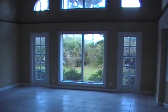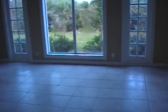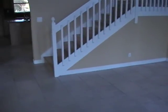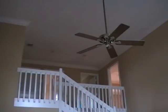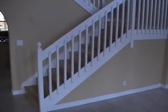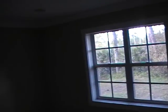Here you see some beautiful windows letting in natural light. This property is very unique. You have one bedroom downstairs, the rest upstairs. Hardwood floors in all the upstairs. You do have carpet in this bottom bedroom here. Looks like some of it would need to be replaced. You do have crown molding in here as well.